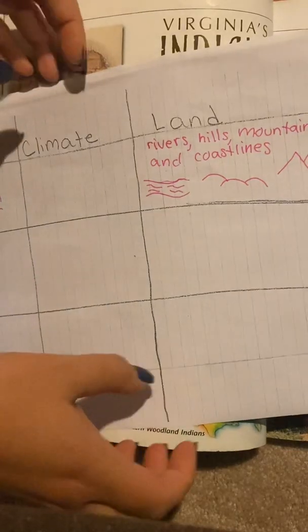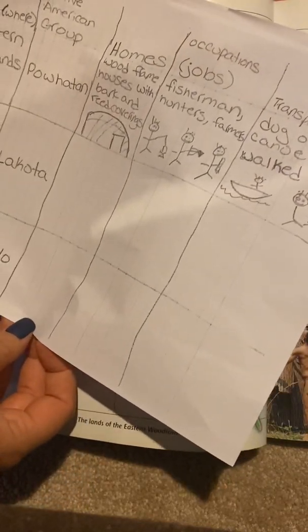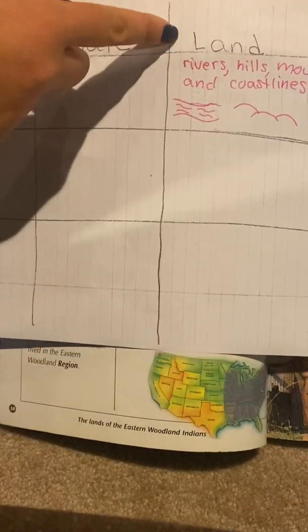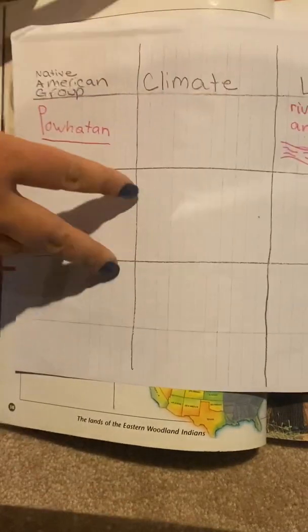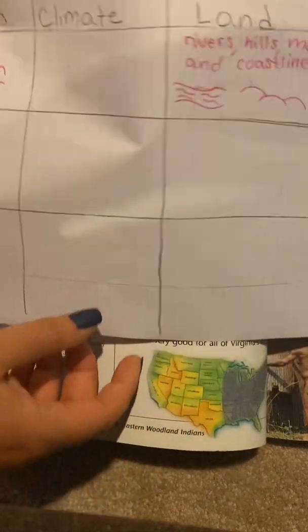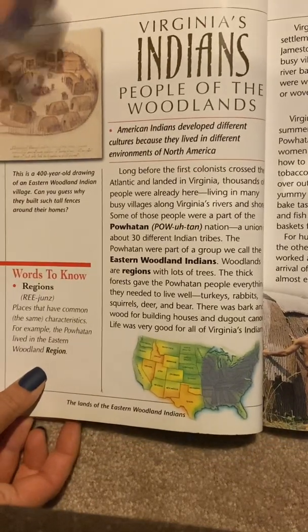Everybody, today we're going to be learning about Powhatan land, and we're going to use our charts that we have been filling out. But today we're going to focus on the land. If you turn your chart over, there should be a section that has Native American group, climate, land, and today we're going to fill out the land part. First, before we do that, I'm going to go ahead and read some about the Powhatan land.